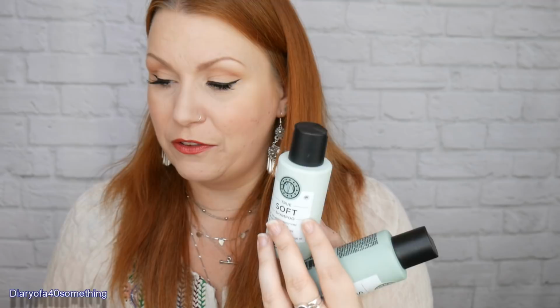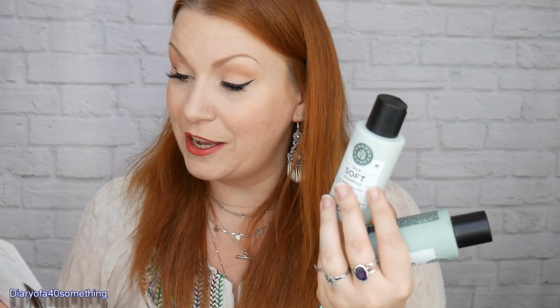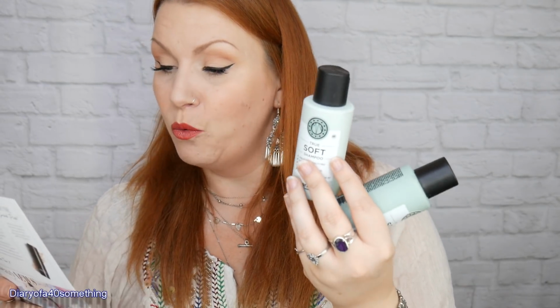It says, this gentle formula softens, moisturises and strengthens the structure of your hair with a recipe for super shiny locks and frizz-fighting ingredients. What's not to love? Really happy with those. I love the smell. Cucumber is gorgeous.